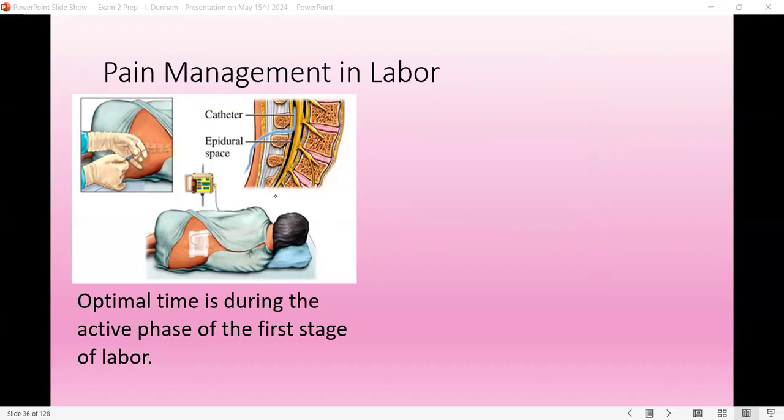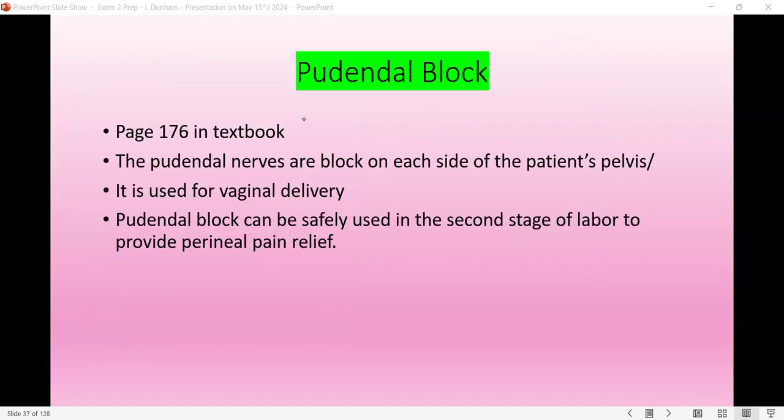Okay. So, you know, transition is 8 to 10. She's done all the hard work already. She's dilated to 8 centimeters and just needs a little bit more, and then we'll be able to push. So that wouldn't be a good time. So the optimal time is the active phase of the first stage of labor.